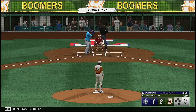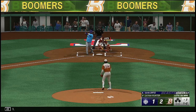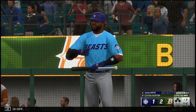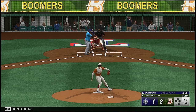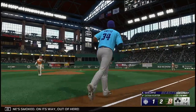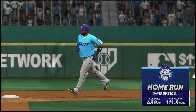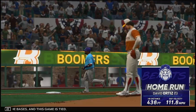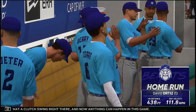David Ortiz digs in now. The 1-1. That one fouled off. The 1-2. This one smoked on its way out of here. He'll circle the bases. And this game is tied. It's 2-2. Wow, what a clutch swing right there. And now anything can happen in this game.